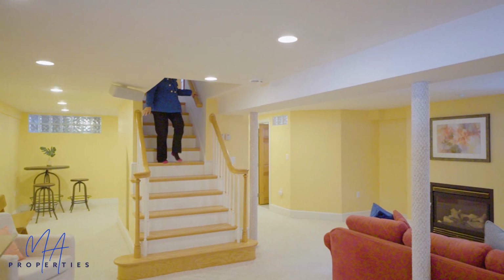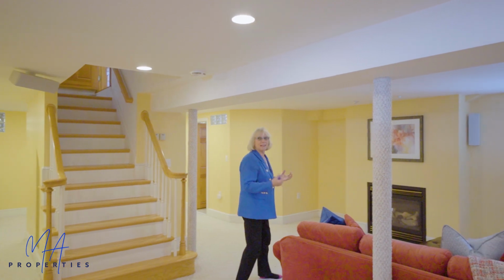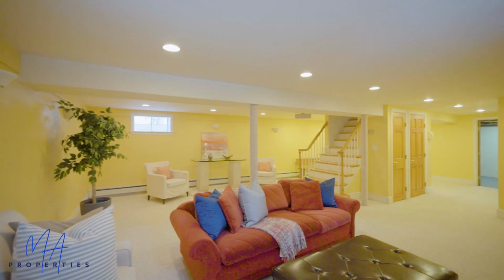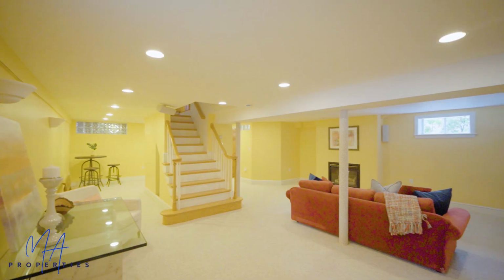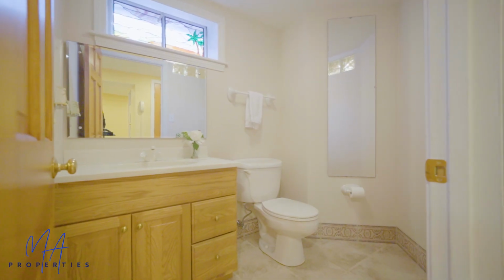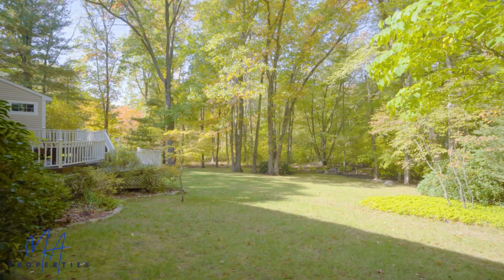And check out the finished basement. It's huge. You've got a lovely gas fireplace again. You've got lots of natural light coming in. You've got another bathroom and a whole area where you can have a gym, the kids' hangout space, just whatever you want. And it's got a French door leading directly outside.